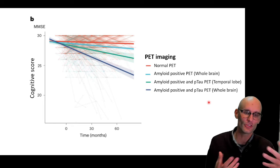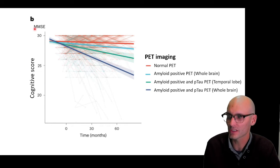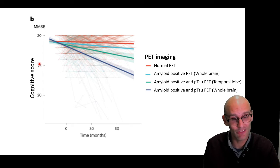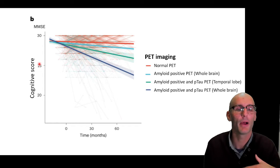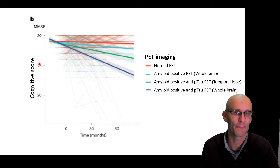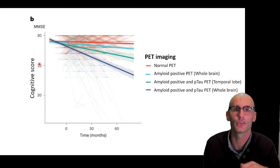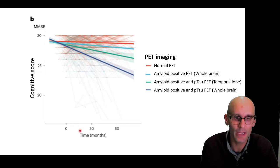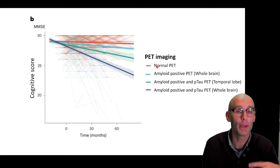Now, indeed, we can do some correlations. I'm going to have to walk you through this graph. So over here, we have cognitive score. It's a Mini-Mental State Examination. This is just 30 relatively easy questions that you're expected to answer. It might be something like you get a point for knowing what the date is, or if I hold up a pencil, can you name it, it's a pencil, and you get a point for that. And it's a 30-point scale. And over here, we've got time in months, so it covers 5 years. And then we've got your PET imaging signal.